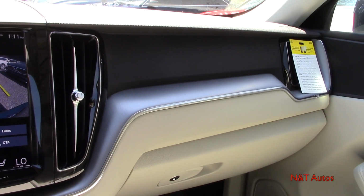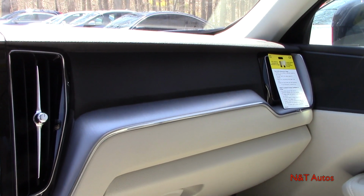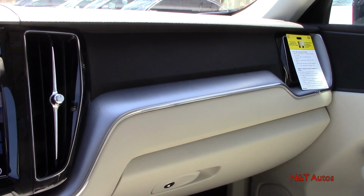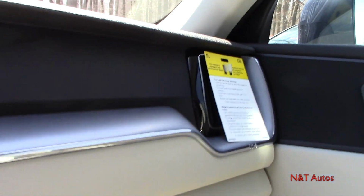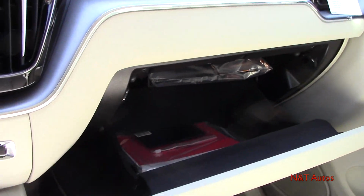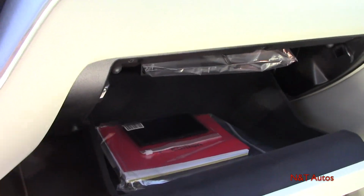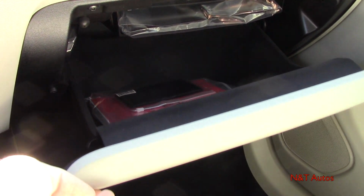And taking a look at our passenger area, you have this beautiful, again, that kind of brushed stainless steel look. And we also have the Swedish flag on the bottom of that air vent over there. We open up our glove box. It is felt lined. We have some lower and upper storage. Very nice.